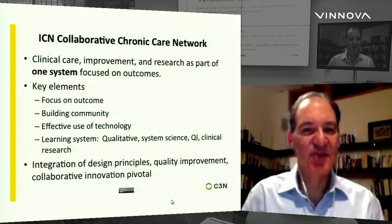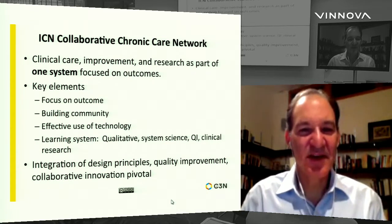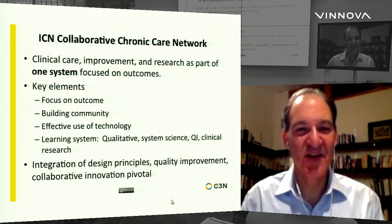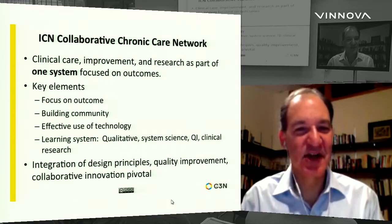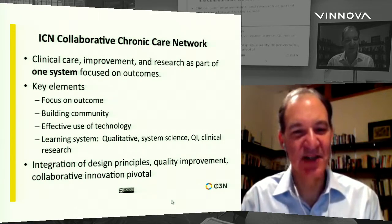So in summary, what I've shown is what we think of as a collaborative, the ImproveCareNow collaborative chronic care network, in which clinical care, improvement, and research are part of a single system rather than three disparate systems, focused on outcomes. There are four main elements: this focus on outcomes, building community, the effective use of technology, and a learning system that allows us to learn very rapidly, testing these prototypes and pilot ideas.